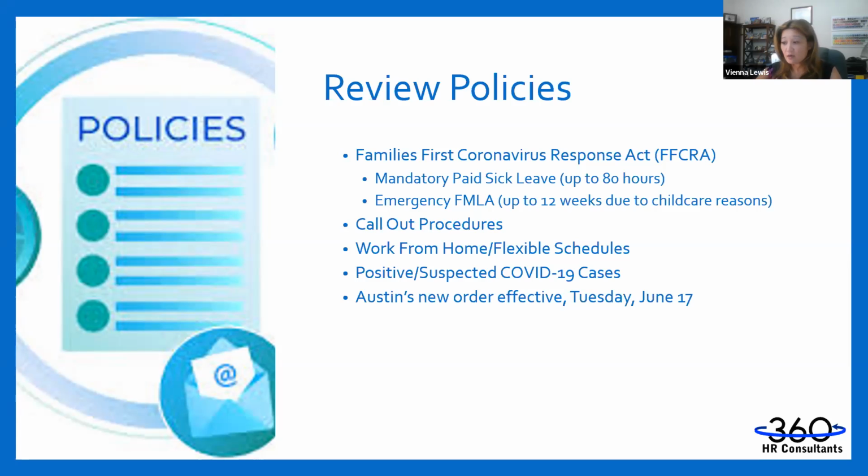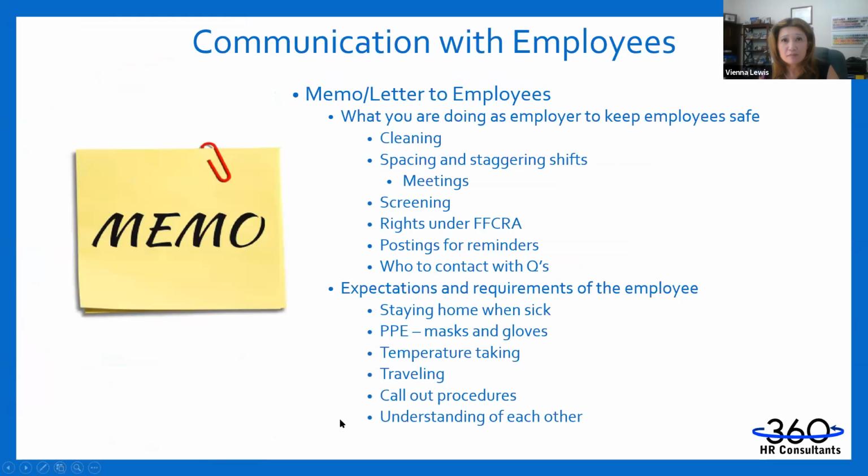And this is a great segue to my next slide, which is how you're going to be able to communicate all of these policies to your employees. Remember, transparency is key. You want to let your employees, your clients, your customers know that you have planned and you have thought through and that you are prepared to keep everybody safe. So share with them what you have done.